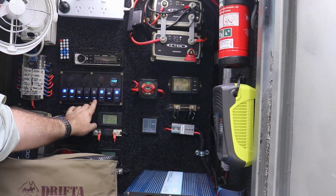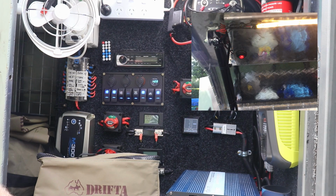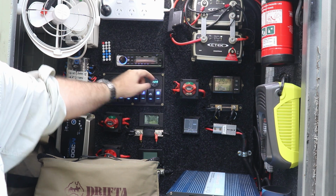So that one there is actually the lights for inside our box here at the front. We'll show you that just in a moment as well. The next one's just a spare, we haven't got anything on that one. This one here does our radio. So this radio up top comes on.